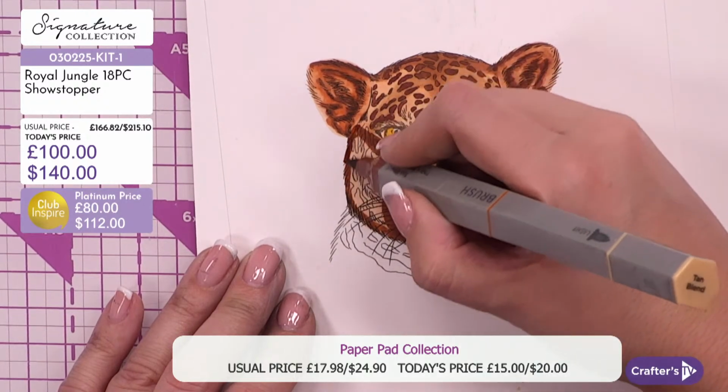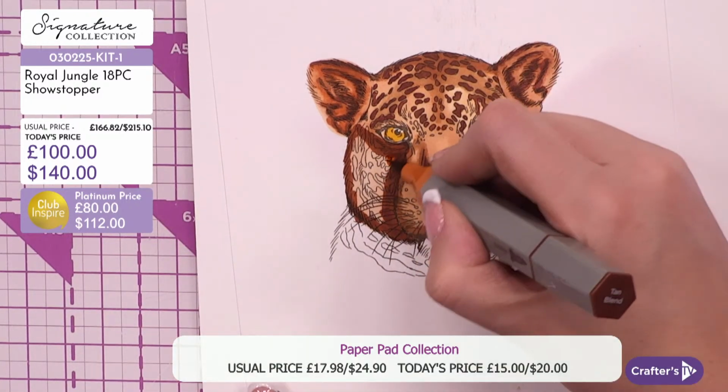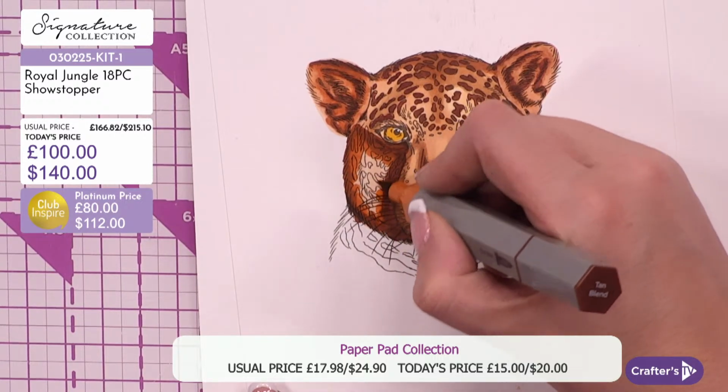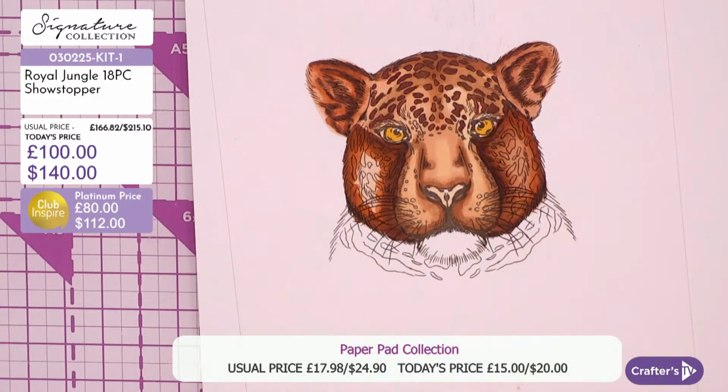Came up all the way, didn't we? The way, yeah. All right, so came up all the way. And then you're going to come in with the medium. Oh, I absolutely love alcohol pen colouring. Yeah. It's just the most relaxing and craft. Satisfying. Oh, so satisfying, right?